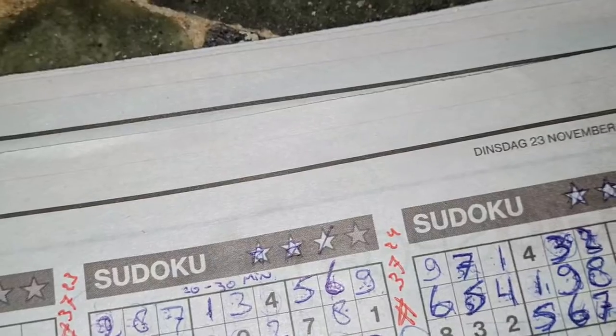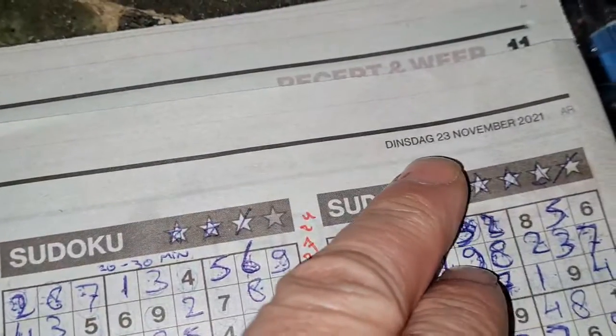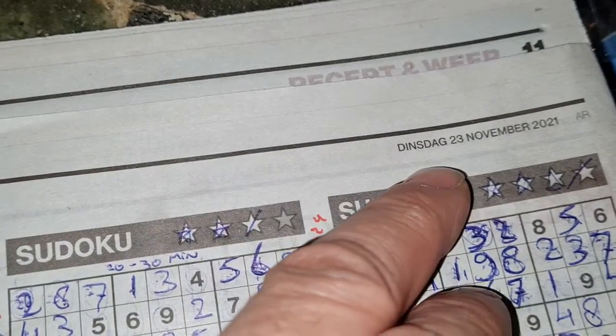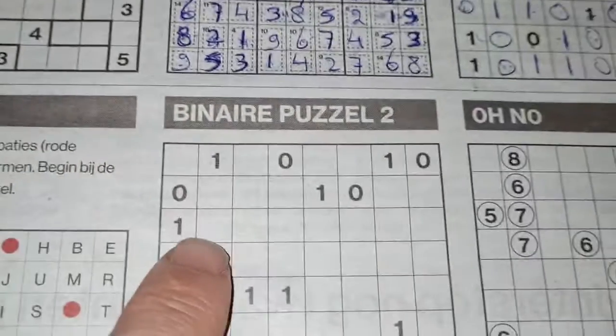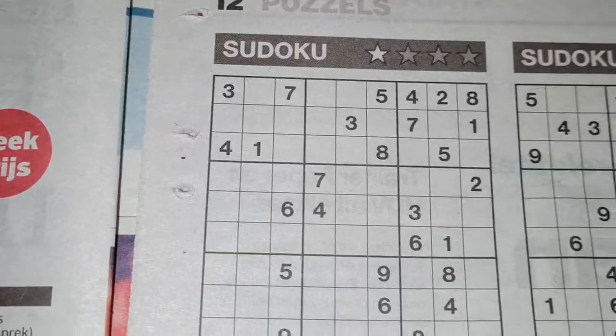In this additional video, not in today's newspaper of Wednesday, November the 24th, 2021, because in today's newspaper we have no extra puzzles, I've decided to solve the rest of the puzzles of Tuesday, the day before, November the 23rd, 2021. We have four puzzles left: the One Star Sudoku, the Two Star Sudoku, Tectonic, and a Binary. So let's get started with the first one.